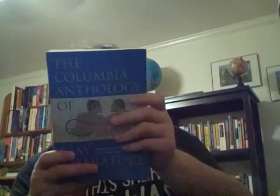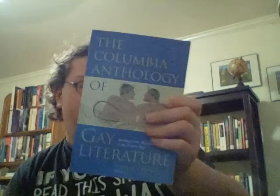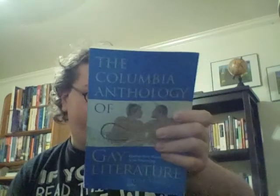And next is the Columbia Anthology of Gay Literature. I'm not entirely sure where I picked this up from, though. I'm thinking maybe Barnes & Noble. But I don't know why Barnes & Noble would have these barcode things on it, because I don't think they do. Anyway, this is a global anthology of gay literature.